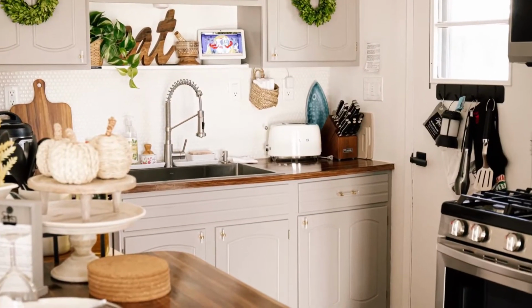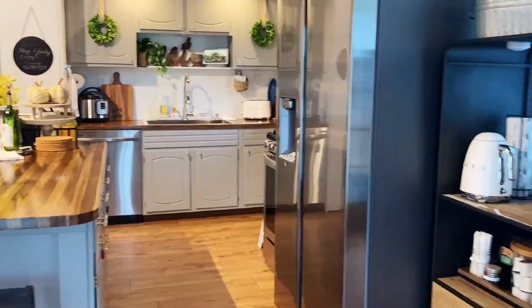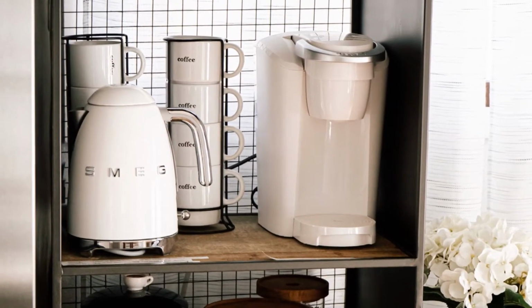I'm also a huge fan of the kitchen, specifically the sink. I need it now. This was so practical and easy to use. Also, how cute is this little coffee corner? Now I definitely want to do something like this in my house.